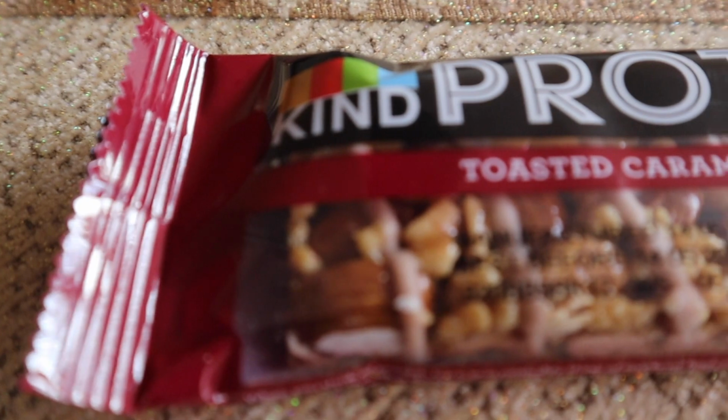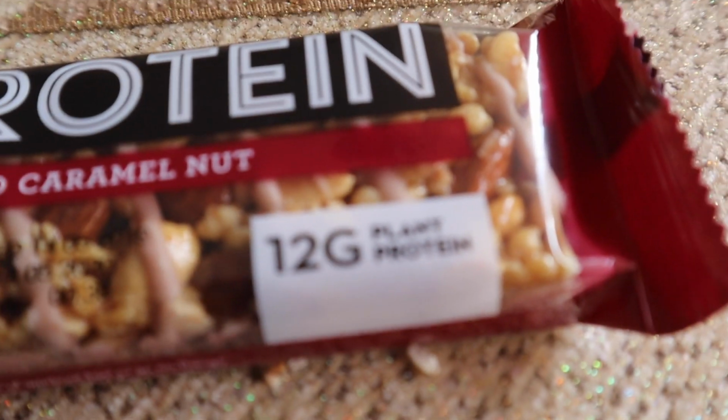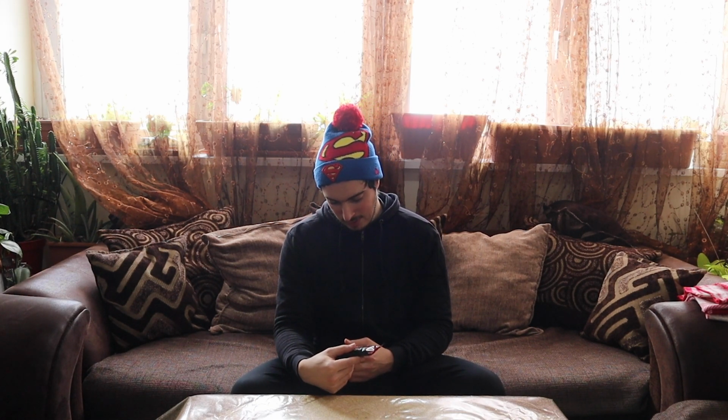And first up, we have the Kind Protein Toasted Caramel Nut. Oh my days, there's 12 grams of protein in this. Plant protein as well. Plant protein, what does that mean? Does that mean 12 grams of plant protein? So it goes into you, and then you plant protein in your stomach, and then it becomes more protein. So there's like 144 grams of protein in this. Oh my days. Oh wow.